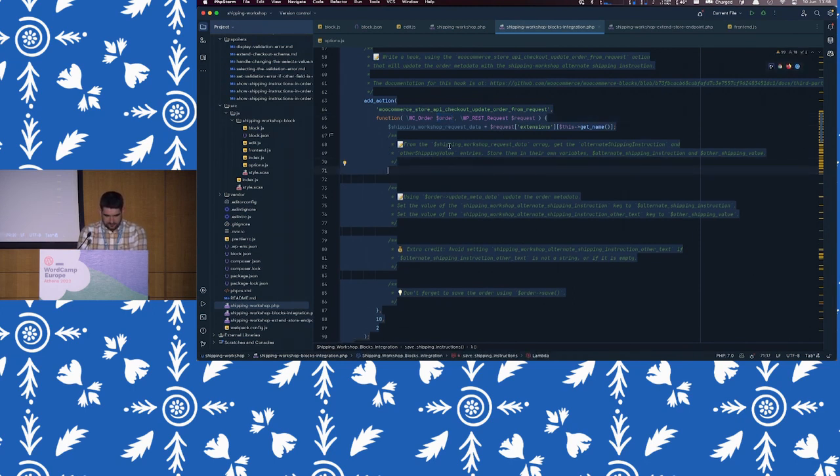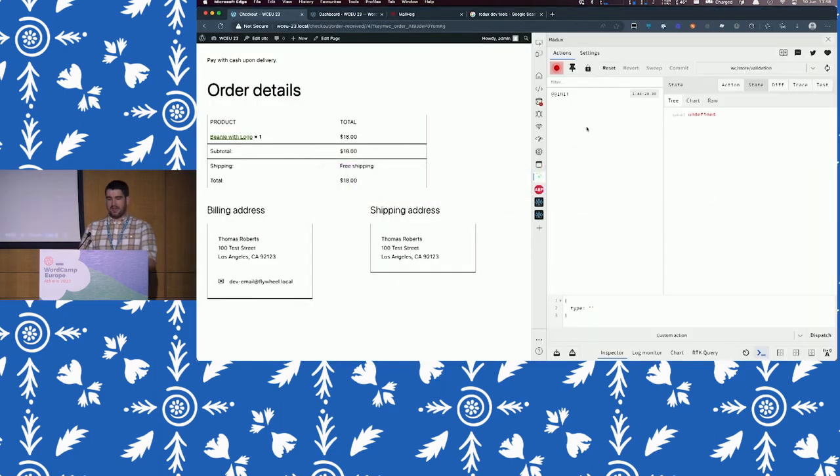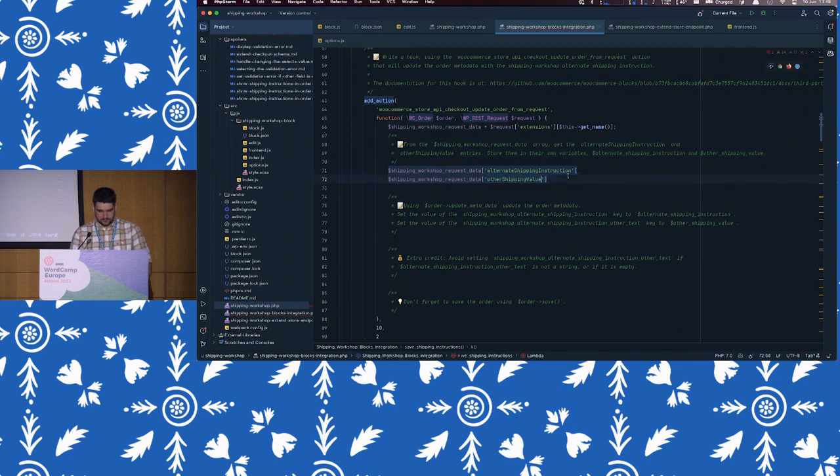So again, the tasks from the shipping workshop request data array. So here I defined the shipping workshop request data. This is the request value that gets passed to the API. And in that is a key called extensions. And every other extension that adds stuff will actually have an entry in here. So if you have, for example, WooCommerce subscriptions, this extensions key will contain WooCommerce subscriptions data too, because their integration will need it. So the request has everything. And then we use this getName to access our namespace. So from that, we can get the alternate shipping instruction and the other shipping value. And then we will add them in their own variables so we can use them later.